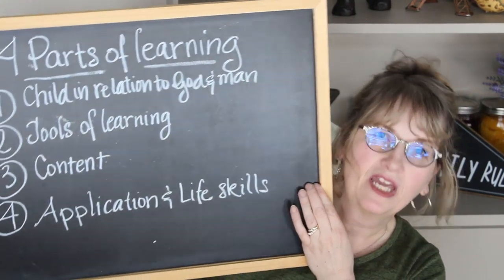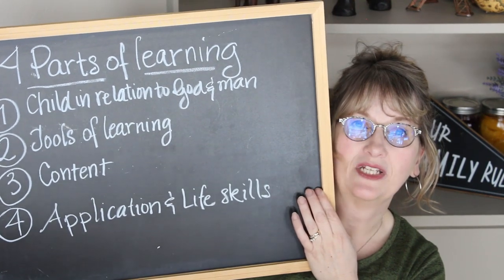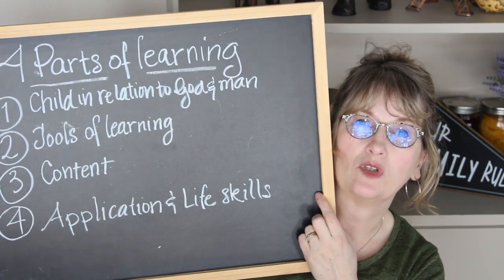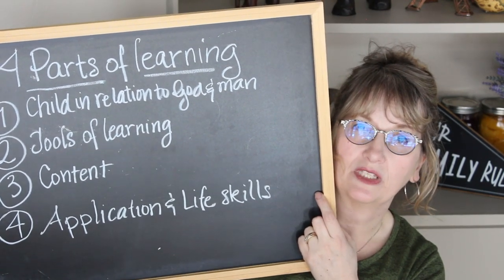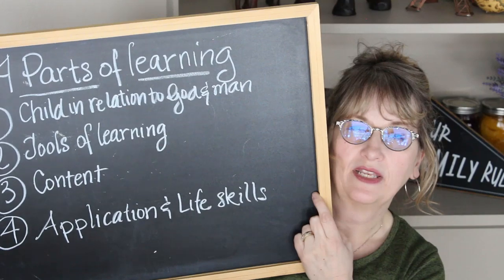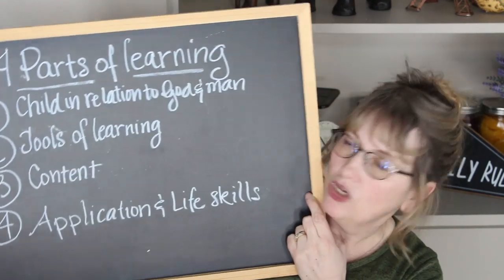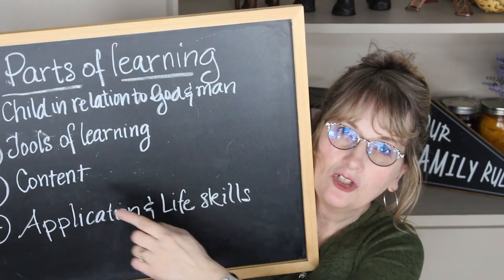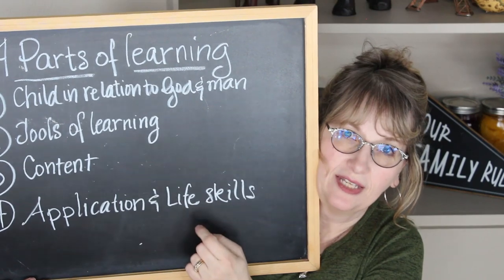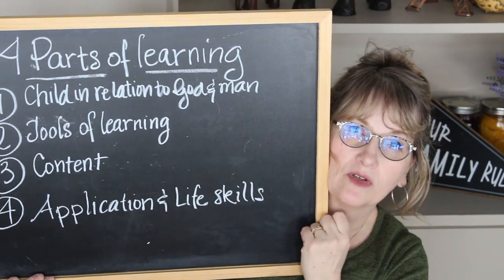Now, application and life skills, of course, is the other part that's very important, and that's where we take all the things we've learned and we apply them to real life, such as when we get a job, when we help around the house, when we deal with relationships. That's what that part is, and no education is complete without that. Would you agree? So what happens generally, as I was talking about, we tend to think that school is all about content, and then we tend to neglect the number one and number two.